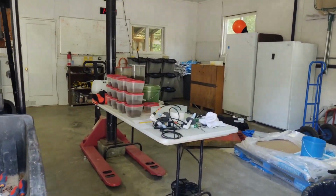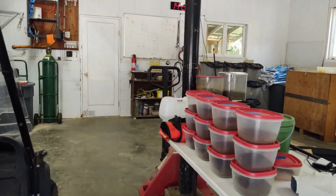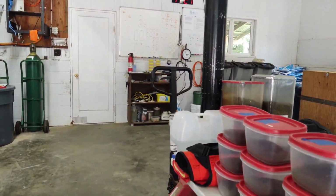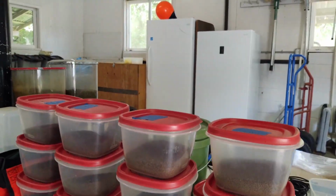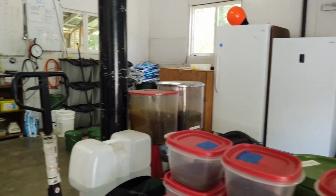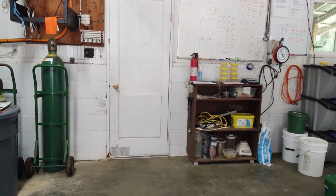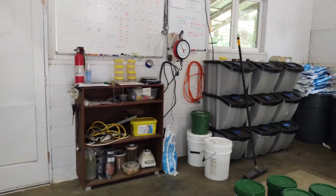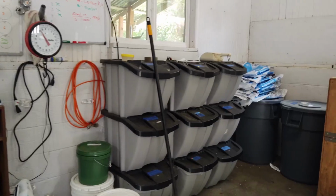At the OHRC, we feed fish to satiation. What that means is we put an entire week's worth of food into each container, and then if they're hungry on Monday, we feed it. If they're hungry on Tuesday, we feed it. If they're hungry on Wednesday, we feed it. And if they're out of food on Thursday, then so be it. They don't get fed again until the following week.